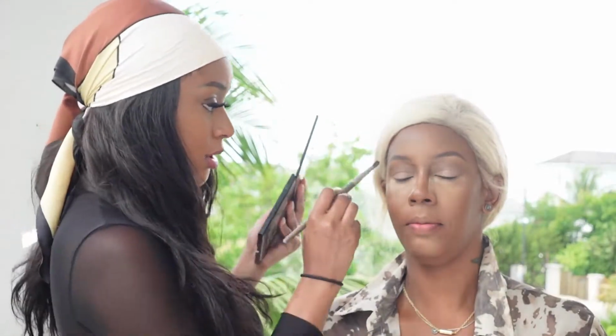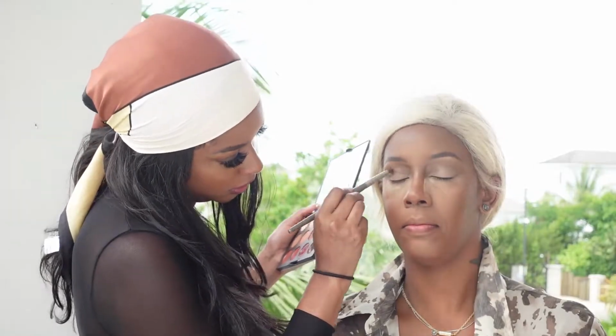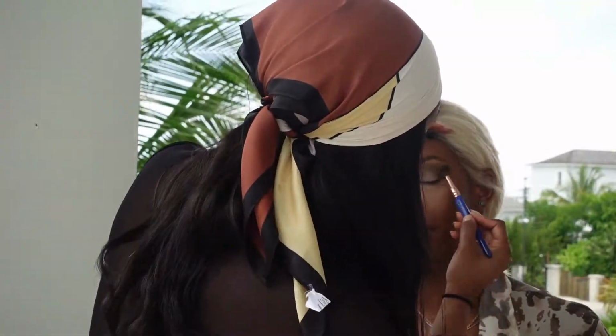Alright, then I'm going to go back to my matte palette and I'm just going to smoke out the corners, just to add some more depth. Now I'm going to do the bottom part of her eye with the same brown that I used in her crease. I believe it was the NW50.